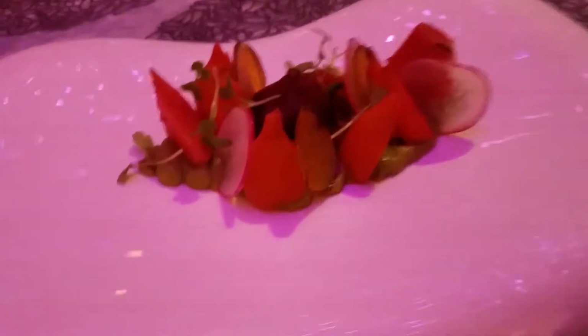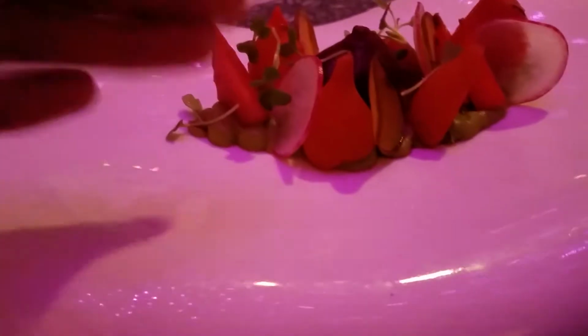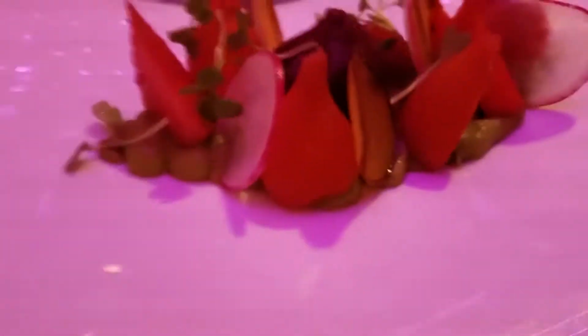Oh, that's pretty cool. We have a nice red beet. This is a yellow beet. It's inverted, right? And we have avocado in the bottom. Okay. Cool. What's this right here? Oh, radish. This is a yellow beet. Avocado, slice of red. Okay. Got the baby veggies in the garden. I don't know which baby this is.